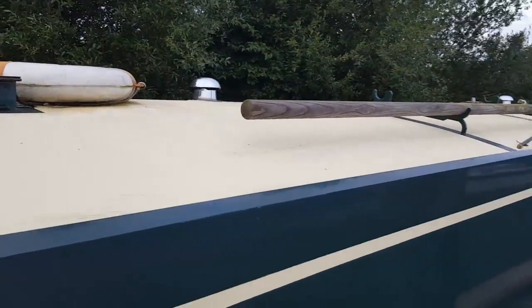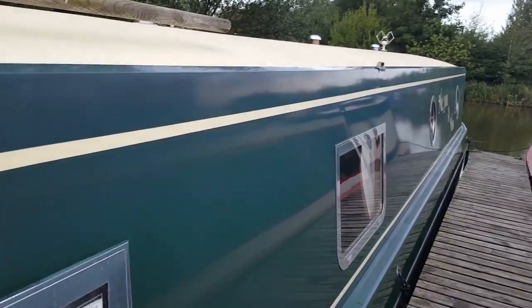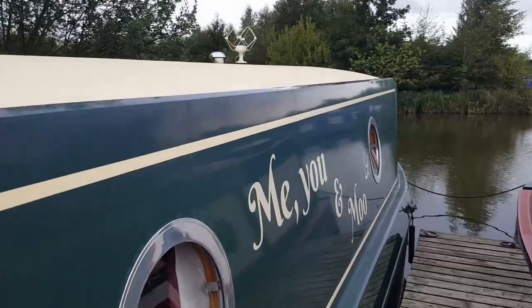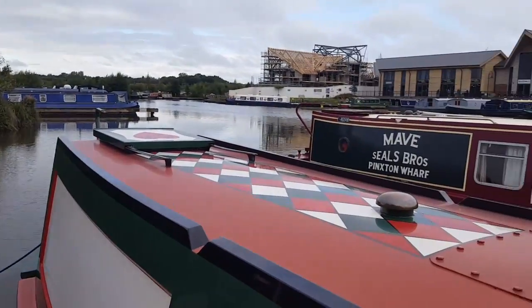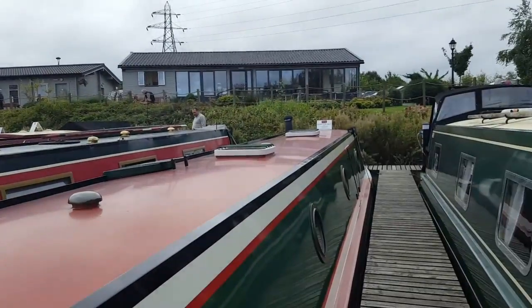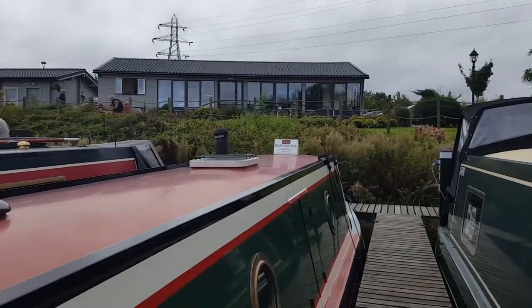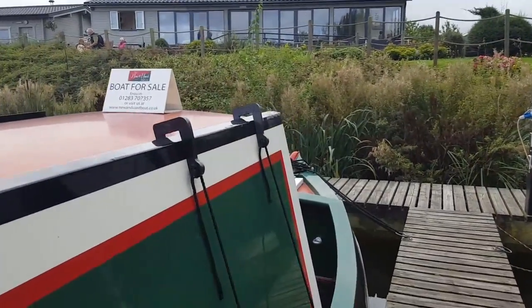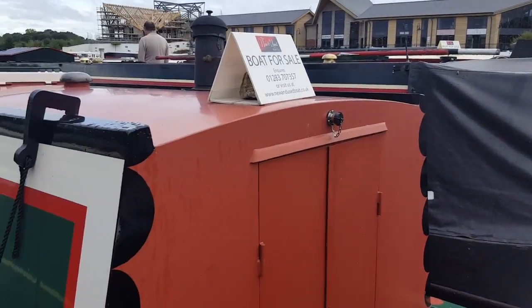Okay, so this is not one that we would be interested in anyway, because this is a wide beam, currently up for sale for 86,000. I'm not really going to bother looking at the specs for that, because we're not looking at a wide beam, but there are quite a few that we maybe would be interested in. So I'll just have a look round, and if there's anything that grabs our eye, we'll say what it is that we like about that.